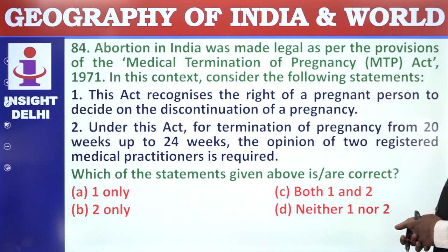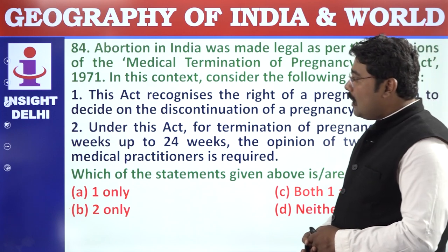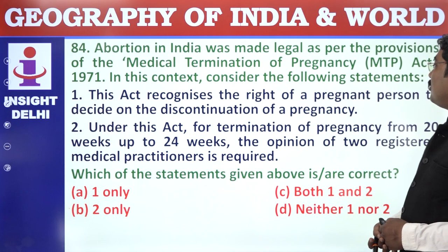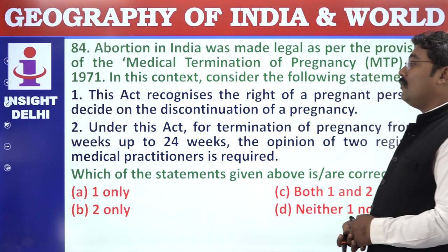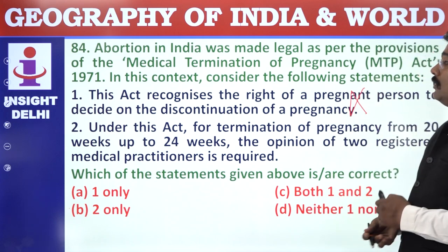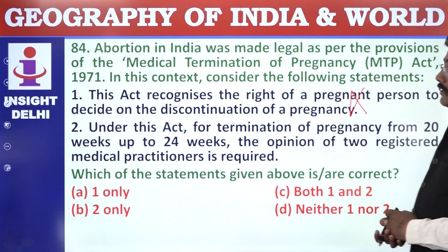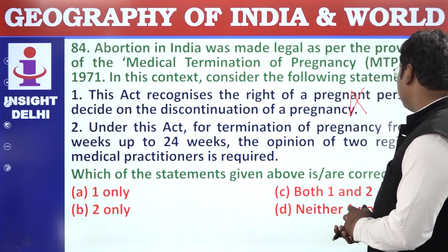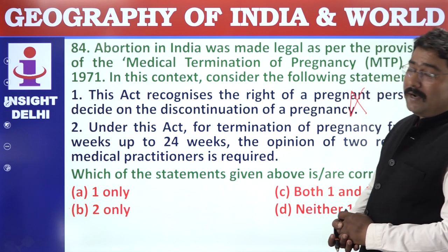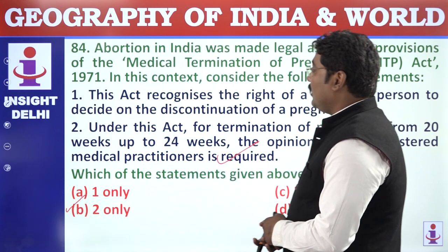Abortion in India was made legal as per the provisions of the Medical Termination of Pregnancy Act 1971. In this context, consider the following statements. This act recognizes the right of a pregnant person to decide on the discontinuation of pregnancy. No, it's completely wrong. Under this act, for termination of pregnancy from 20 weeks up to 24 weeks, the opinion of two registered medical practitioners is required. Yes, it's right. Means option number 2 is correct.